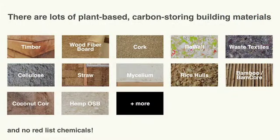So as a quick introduction to the notion of plants as building materials, these are just some examples of the things that we've worked with, that are out there, that people work with in different parts of the world, all of which are carbon storing and quite feasible building materials. Of particular interest in this talk is looking also at waste stream materials, so not just new plants, but plants that we've harvested for other reasons and are now in our waste streams and can be pulled out and used that way.